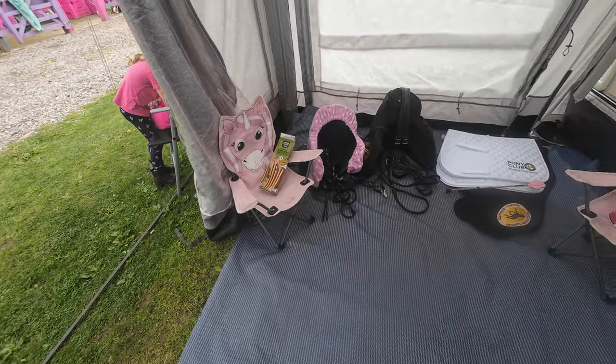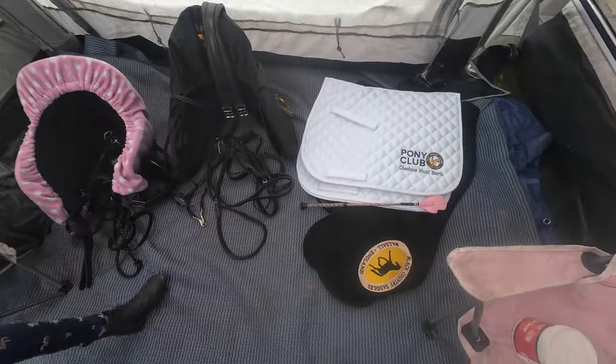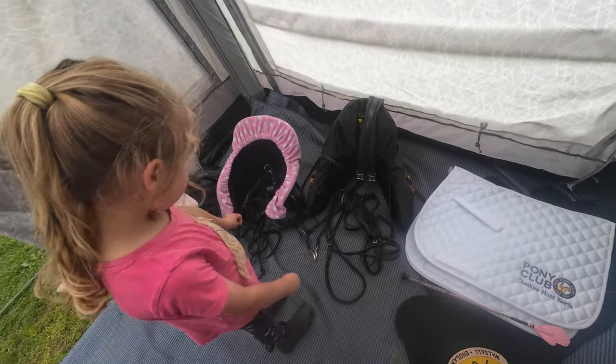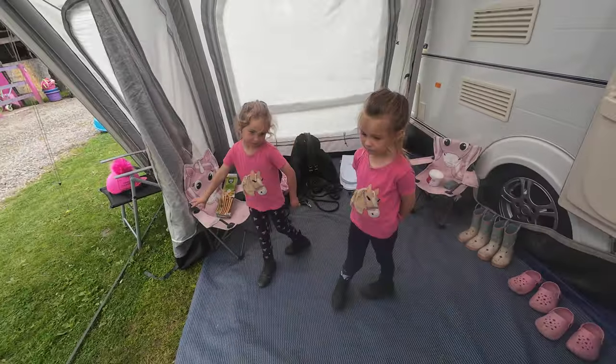Right, come here, guys. Go for your tack now. So we've got your tack all ready. So we've got saddle pads, we've got a rug, we've got one whip. Saddles and whips. And a little bit of tack. We've got your tack, yeah. That's all of it. So guys, do you think we're well organised?